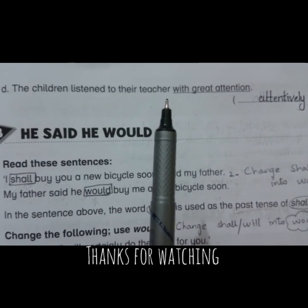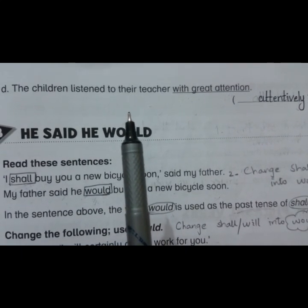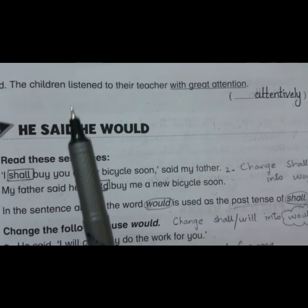So this was our today's lesson that was related to the comparative and superlative degrees of adverbs. So I hope you understood everything.